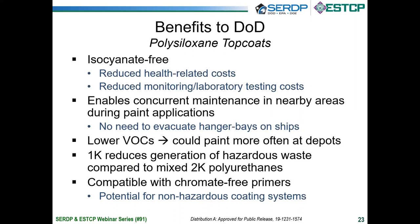So by having an isocyanate-free top coat, they would actually be able to perform maintenance in nearby areas without having to worry about exposure to these harmful chemicals. In addition, because the polysiloxane top coats are lower in VOCs, this would allow artisans at depots to be able to paint more often, so it would increase productivity by allowing higher throughput of equipment and aircraft.